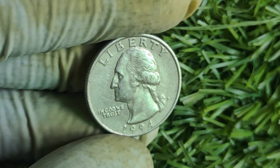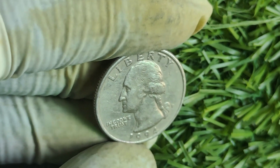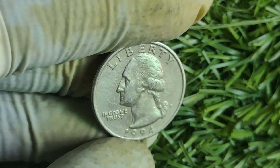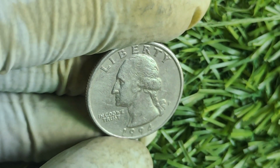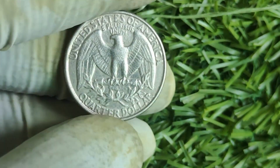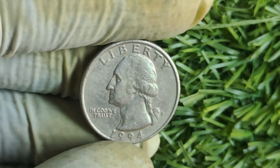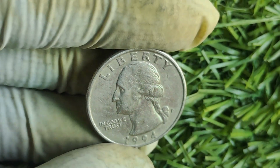The Washington quarter is one of the most iconic coins in American history. It was first introduced in 1932 to honor the 200th birthday of George Washington. Over the decades, this coin has become a staple in U.S. currency. But what makes the 1994 P Washington quarter so special? Let's break it down.